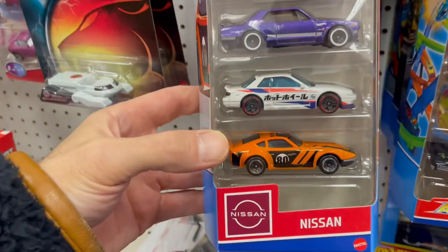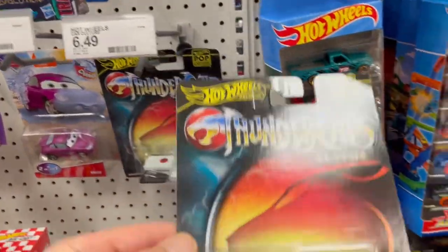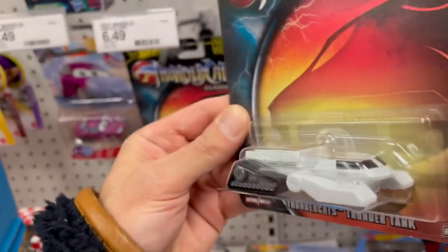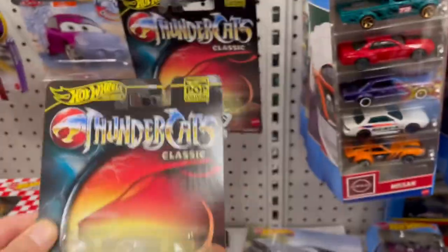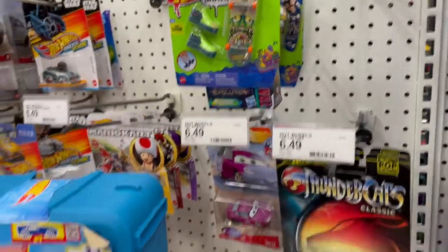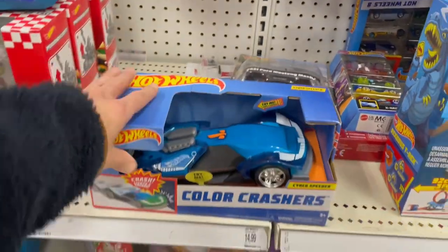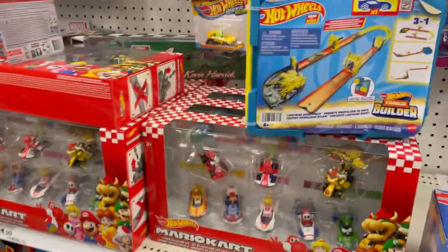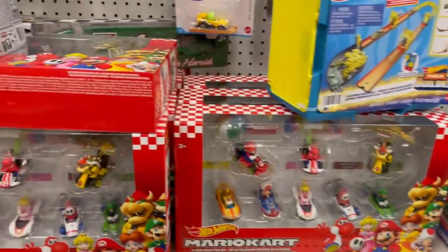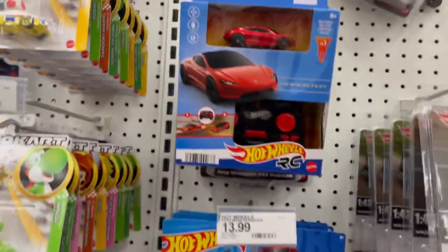Oh, a Nissan pack. A Nissan pack is kind of cool. Thundercats. We haven't seen Thundercats. There it is. The Thunder Tank. Check it out. Little skate. A couple more sets. Color Crash. Sets on the bottom. Got Mario Kart sets. Mario Kart. Nice Hot Wheels diecast.